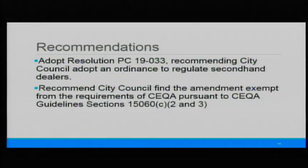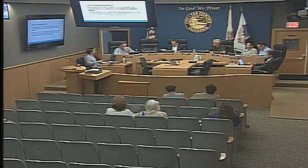So staff's recommendation is that the Planning Commission adopt resolution 19-033, recommending that the City Council adopt an ordinance to regulate secondhand dealers, and then recommend City Council find the amendment exempt from CEQA. That's the end of my presentation, and I'm available to answer any questions if you have any. Thank you, Gabriel. Don, let's start with you.